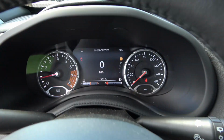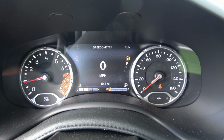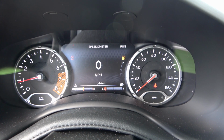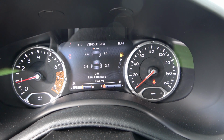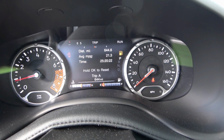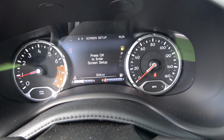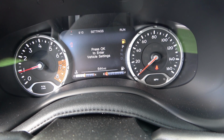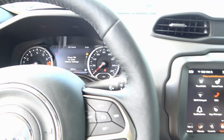So instrument cluster right here, take a look. I mean, you do have digital and analog combo. So you have the analog speedometer, analog tachometer. Right in the middle there you have this digital screen, and that's where you have some customization. So you have speedometer right there, you have vehicle information, driver's assist, fuel economy, you have the trip meter, stop start, audio, messages, screen setup, and different settings that you can set up. And here also at the bottom you can see the temperature and the fuel gauge. That's your instrument cluster. Let's move to the infotainment system.